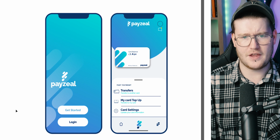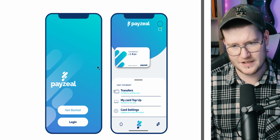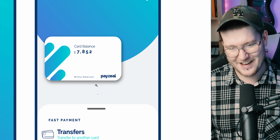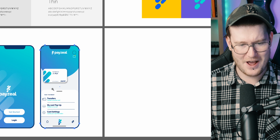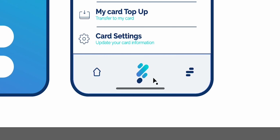So you've got the app looking super clean, and I like that. That's something that I've not seen yet. Only problem is here, the 8, 5 and the 2 aren't in line. I'm not too sure why. It might be something to do with the type messing up there. But again, with your navigation, same problem.